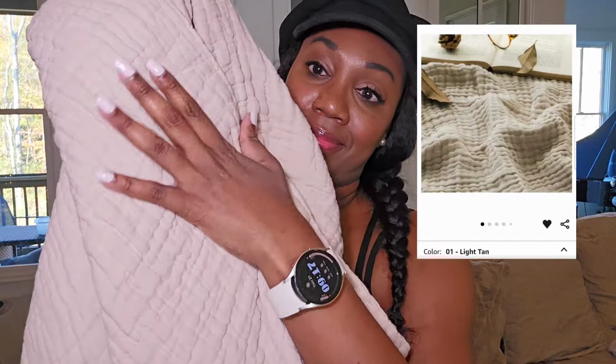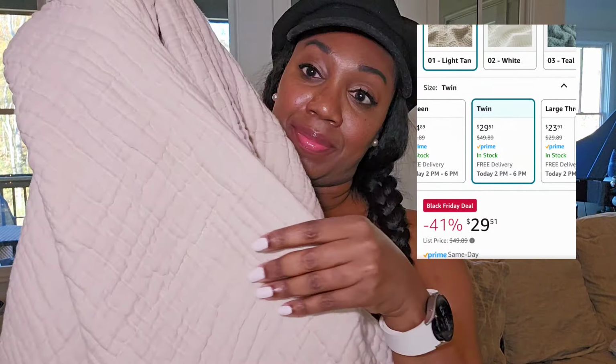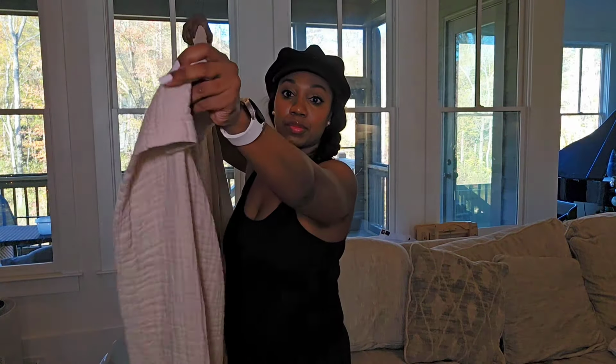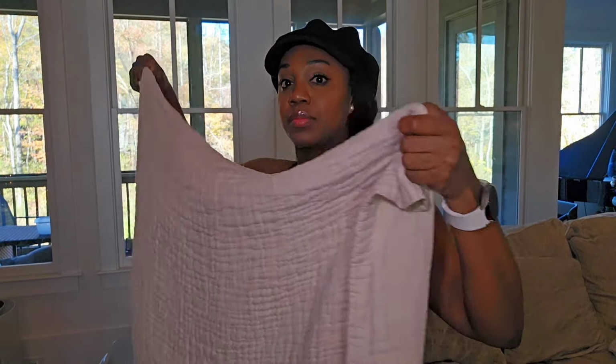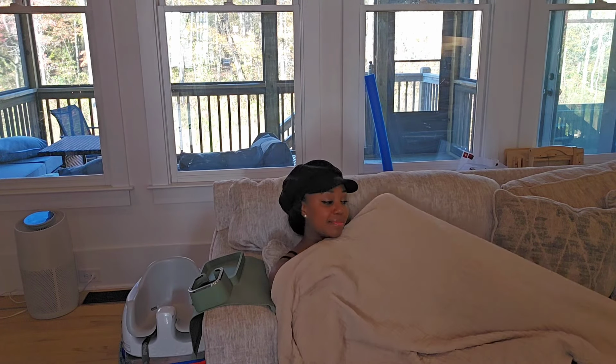This muslin blanket is so soft. So all my people who love blankets, we love blankets in this house, including my kids. This one is a thick muslin cotton blanket that you can use to cuddle with. You can use to layer on your bed with. Currently is marked down 41% off.